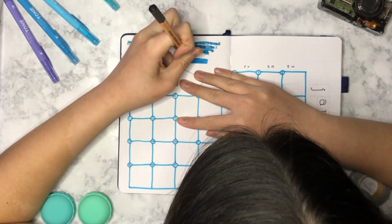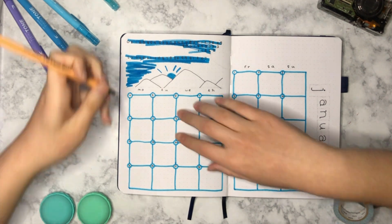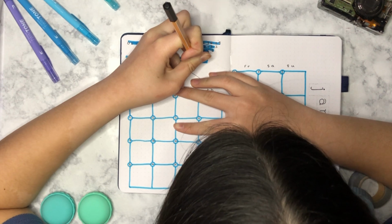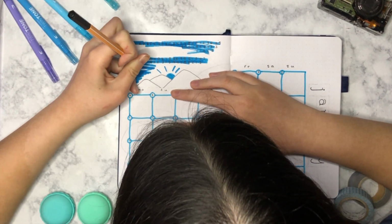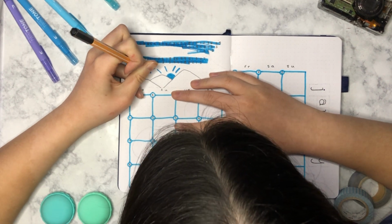I wonder if it's cold there because you have a blue sun. I don't know. Yeah, if you make a theme like this, you can create your own planet and have interesting things on it too. I think that's a really fun thing about doing a futuristic spread like this.